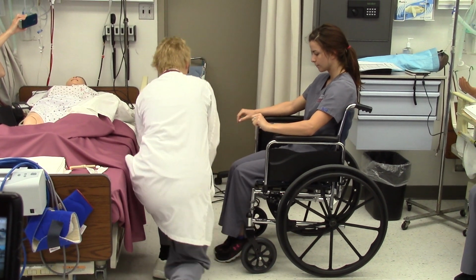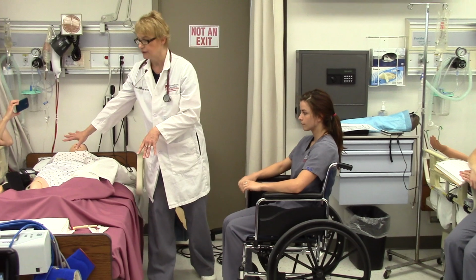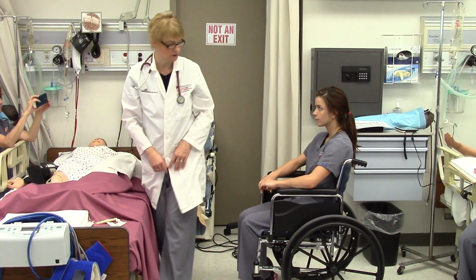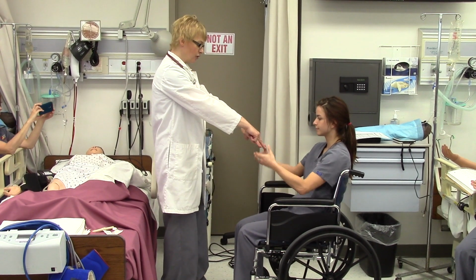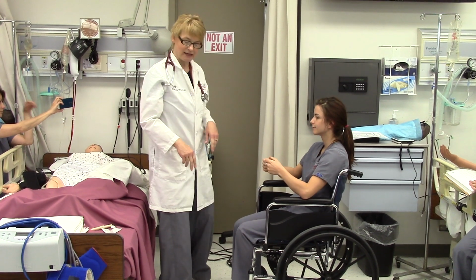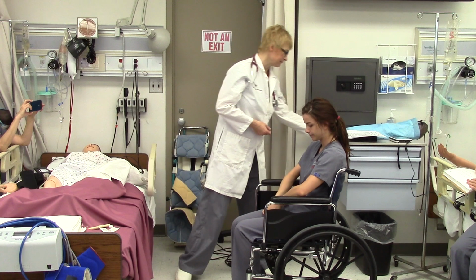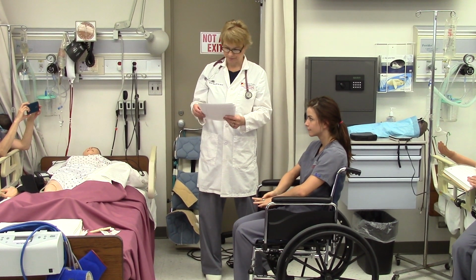There you go. So you can do pushes and pulls in the chair or also in bed, and you just have them push and pull against you. So either method is acceptable. Let's do the finger grips. So you grip equal, great. Okay, so she has great bilateral upper and lower extremity strength. Any questions on anything so far?